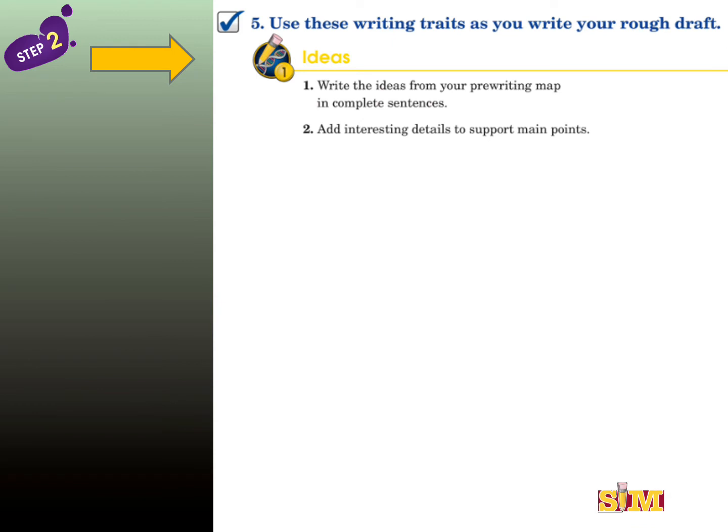Now take a look at task number 5. It says, use these writing traits as you write your rough draft. As students begin to write their rough draft, the effective traits of writing are used as a guide to help them know exactly what to do to write the rough draft.